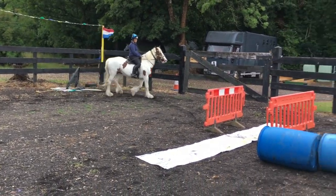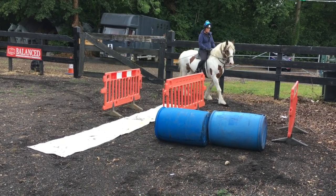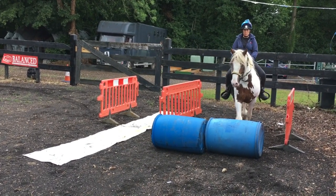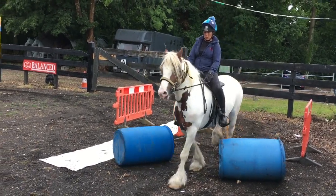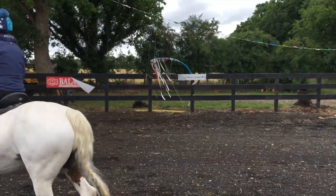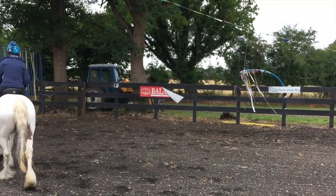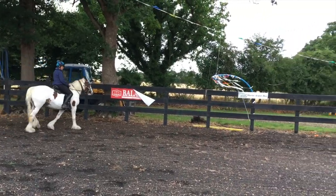Now these barrels here, we don't want them to jump them, we want it to push them out the way. It takes a great deal of confidence to do that. Can you see? Just watch what she's doing, look. She's not allowing her to jump over them. Obviously the horse will just pop over, but we don't want that. We're asking her just to push them out the way.